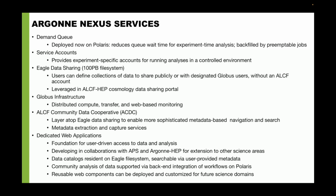We have something called ACDC, the ALCF Community Data Cooperative. The point is that, again, the data that you have available, you could share it, but you can also decorate it with metadata that makes it easier for you and your community to find, and then download or have some integrated analyses directly in ACDC. You can find that at acdc.alcf.anl.gov. And then we've also been working with projects to build dedicated web applications. The point here, again, is not that we should write one-off applications per science area, but ideally that there would be some themes and some infrastructure that we could develop so that it would be transferable or generalizable. One of those is, for example, a site for sharing and analyzing cosmology simulation data, which I'll show, that'll come up again later.